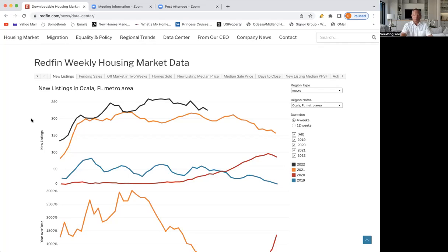Maybe not bust, I don't know. All right, new listing. Okay, let's go over the first category. New listing in Ocala, Florida.